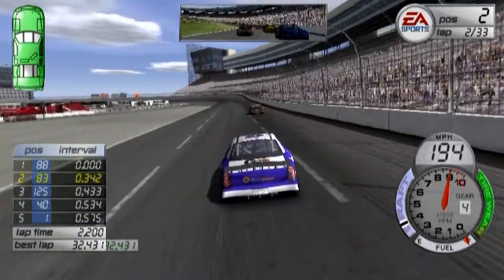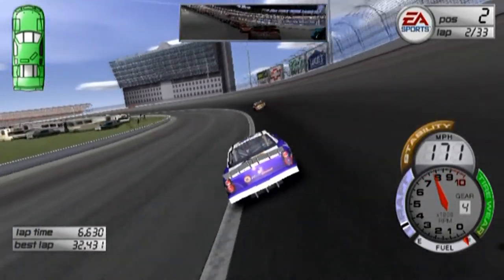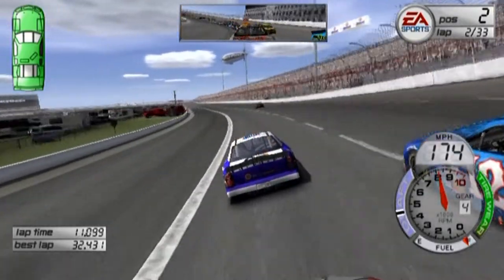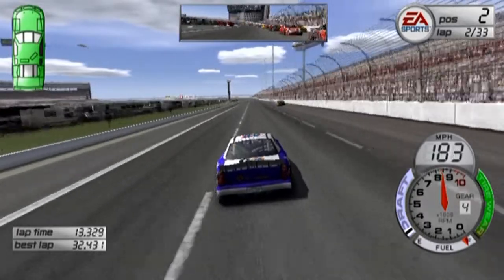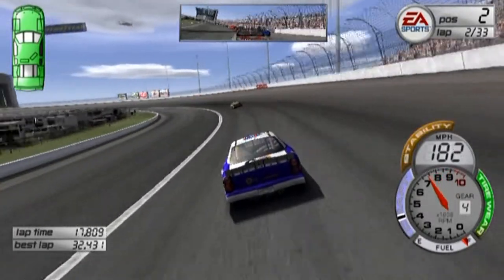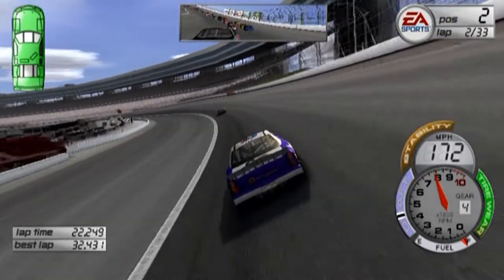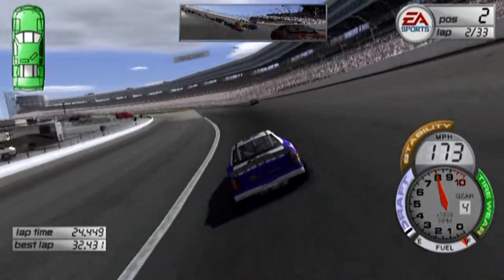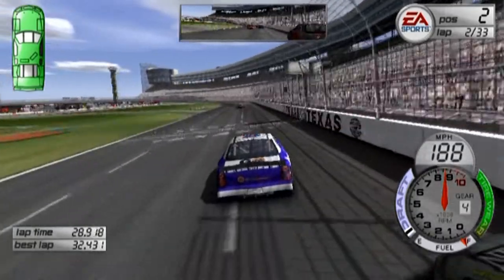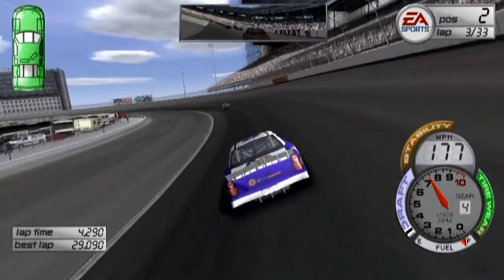First lap is complete as we're about to go boogie down into turn one. Dale Jarrett just kind of threw it around us in turn number three. Got around us really easy there. Hayes is on the outside trying to battle for the second position. It looks like he's dropped back. Now we're having to contend with Sterling Marlin here in the 40, as Dale Jarrett is probably just going to check completely out. He's already 0.7 seconds ahead of us.